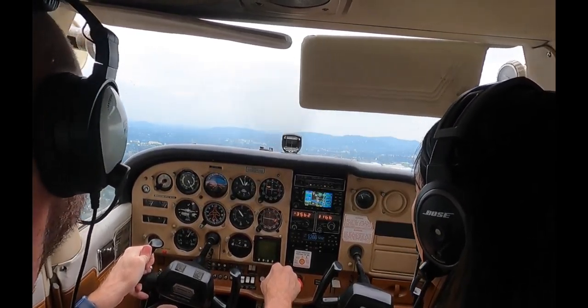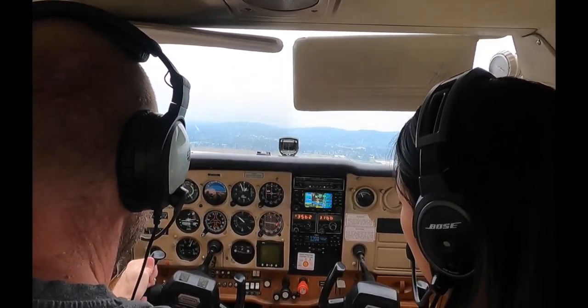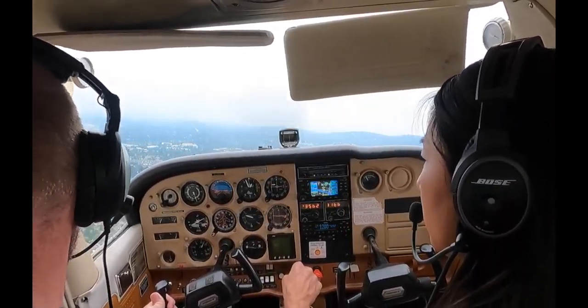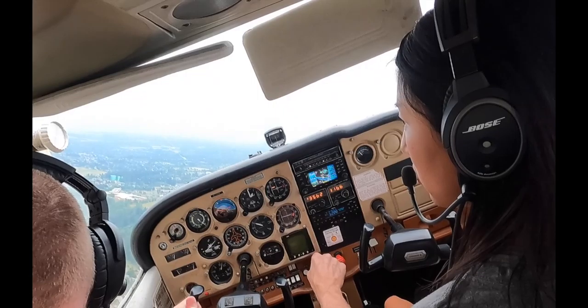Good, pitch, power, trim. Back to about 2,000. Minimum, more back. Good. And then let's turn. Gotta fly right first. Clear left. Good, so you can't just hang out on crosswind too long. Right. Then you wanna load.